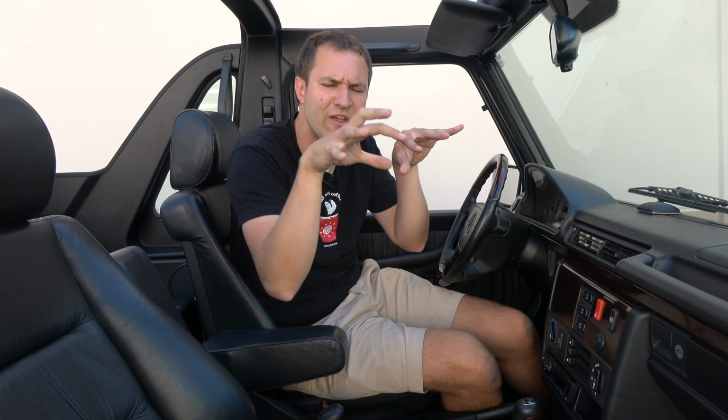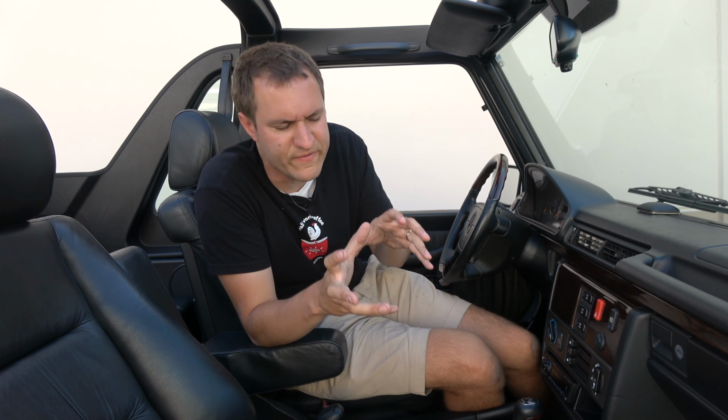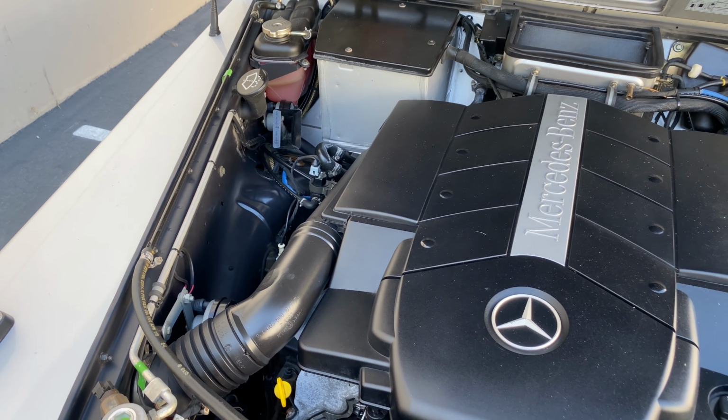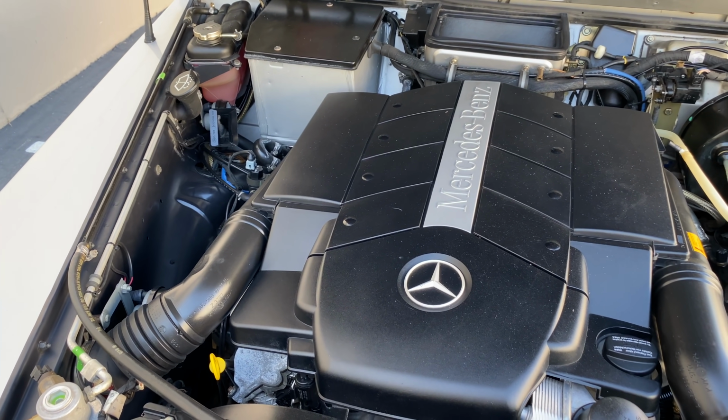So I wanted a G500 Cabriolet that not only had been federalized for the USA, but also had been federalized for California. Now, as you can imagine, that made my search process tremendously more difficult. Federalizing a car into California is doable, but it's a process. It takes 6 to 7 months. It costs $10,000 to $15,000. And like I mentioned, there's only one shop that can do it. And so this truck went to that shop. It got all the California emissions equipment, passed California's tests, and now it's California legal.